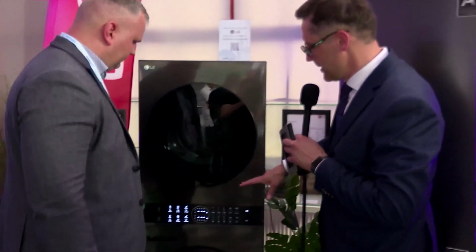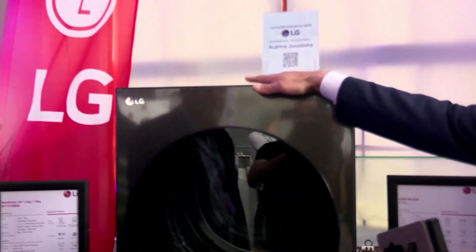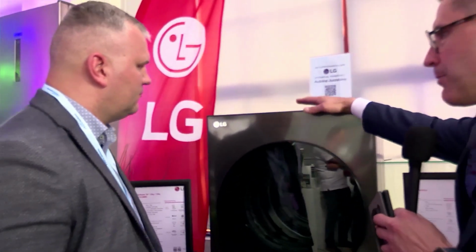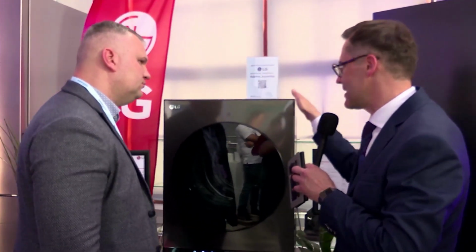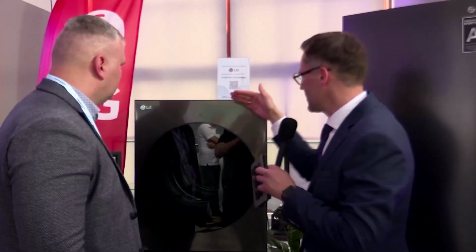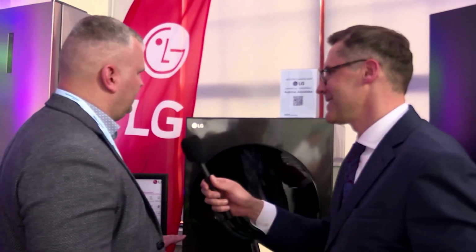Generally speaking, you mentioned that it's a single body. How much smaller is it? Because sometimes distances are really important. How tall is this? 160? No, the height is 1.65 meters, like an old fridge. So, fridge out, two appliances in.